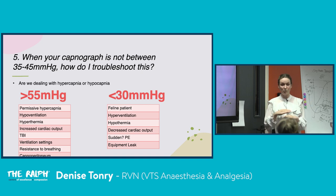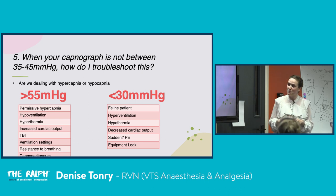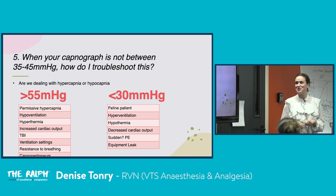When they're conscious, they would breathe all that off. I would not lie here and let my CO2 become 60. But I'm unconscious, I have no control over that, so I allow it to go up. So generally I find if you ventilate these patients that are 55 millimetres of mercury, two hours later you're like, I've created a monster. So if they remain stable, we do tolerate it.